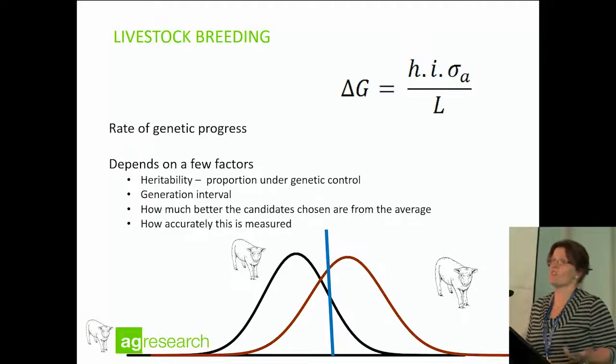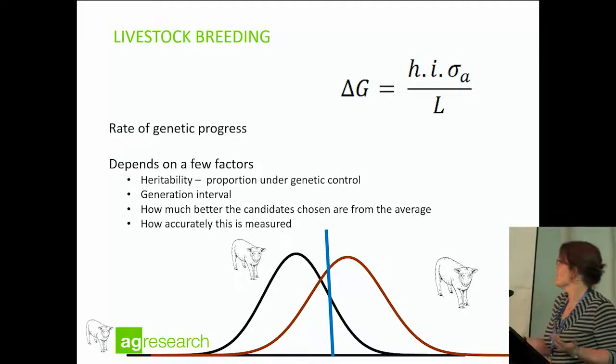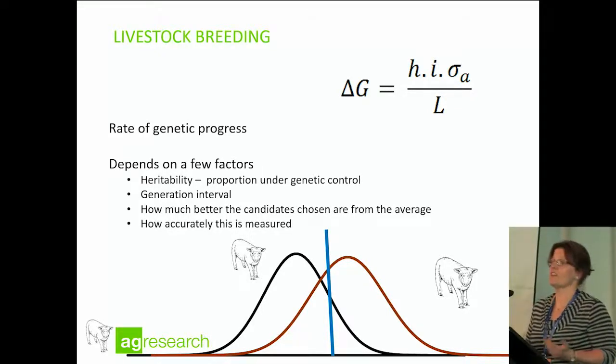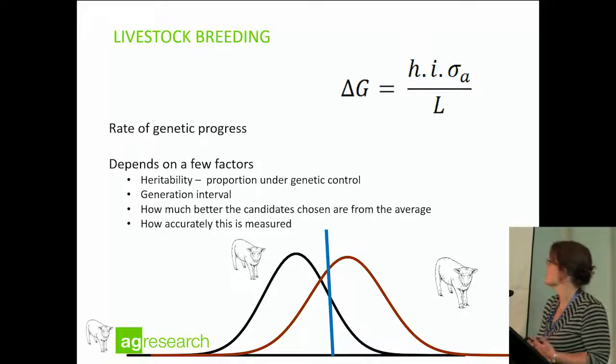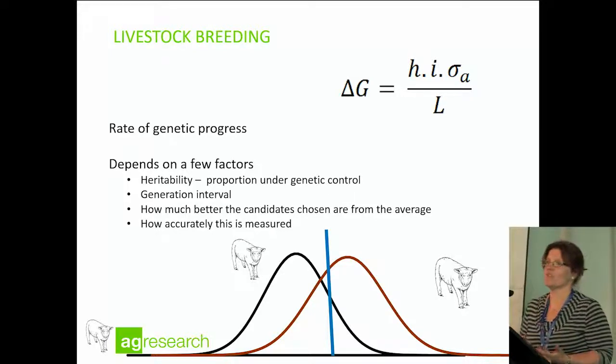Well, most milk traits are 30 to 40%. So you pretty much know that 30 to 40% of the variation that you see in your milk and composition traits is going to be controlled by genetics. We need to know how much better the candidates are from the rest of the population, and that's the data thing, the measuring thing, and what's been reiterated again, accurate measures. And how accurately we identify these candidates basically drives the progress, together with the generation interval, how quickly we can turn over those parents.